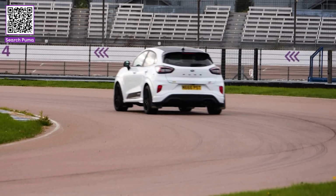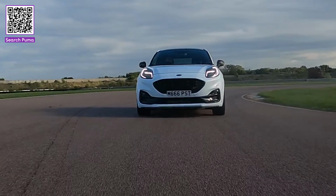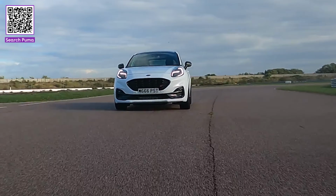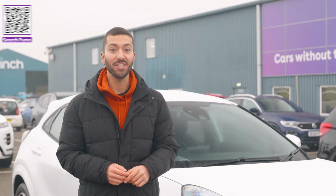Careful Sam, jeez. Which comes in lukewarm mild hybrid form, as well as hot 200 horsepower form. See if you can guess which one of those I'd choose. Although, if you didn't think the Puma's interior was to your taste, the next car might just do it.